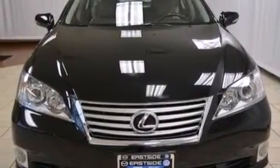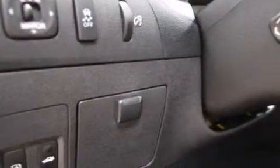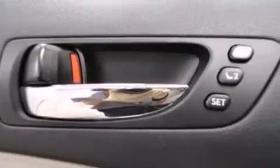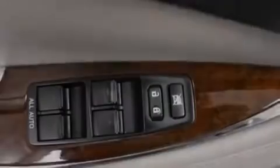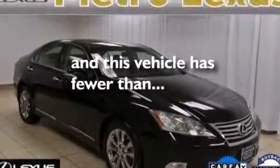The following features are also included: memory settings for the driver's seat's positions, so you can recall your favorite position with the push of one button, dual power seats, cruise control, leather seats, a passenger side vanity mirror, a toolkit, side impact airbags, a first aid kit, air conditioning, and this vehicle has fewer than 33,000 miles on the odometer.